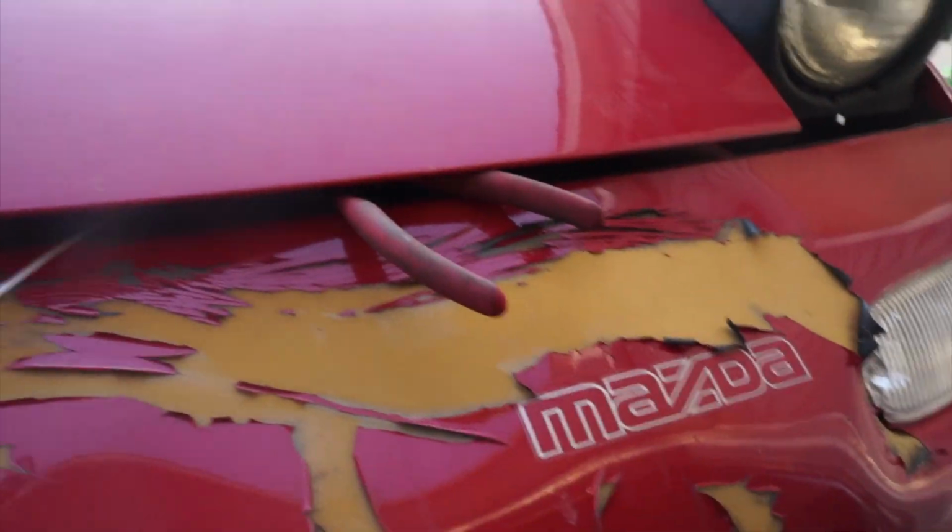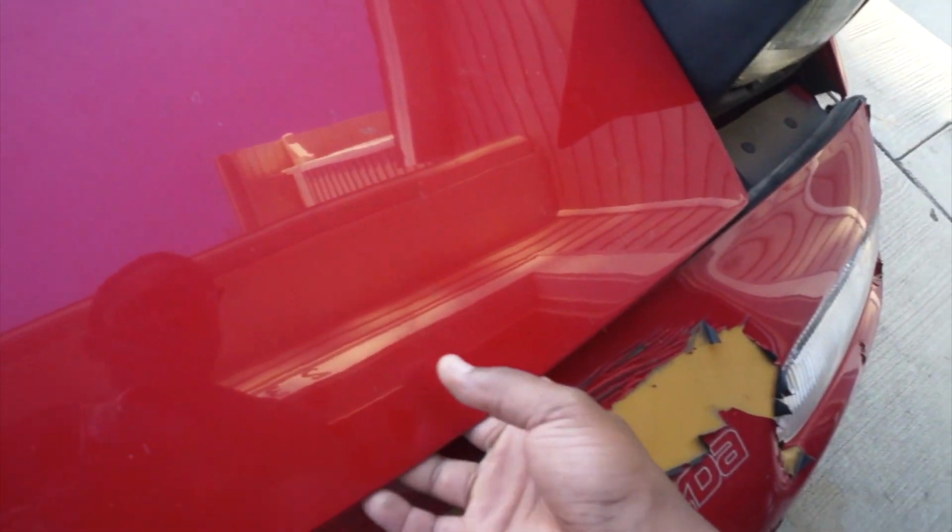Let me just, I don't know how I did this. Hold on, let me put y'all down for a second so I can get this undone. All right, I got the zip tie off. So it's really just held in by just a little flappy latch.